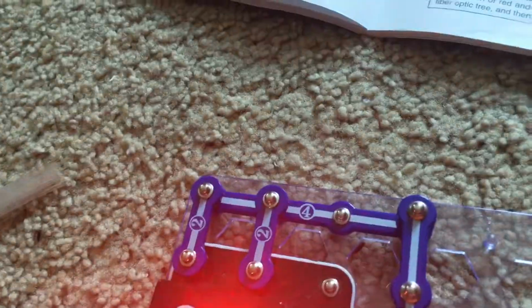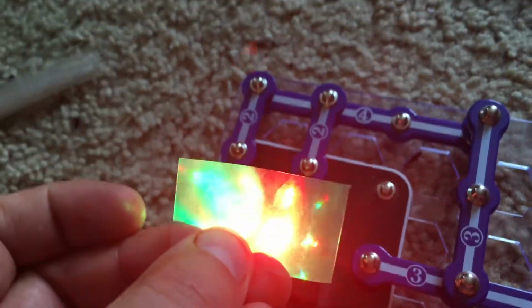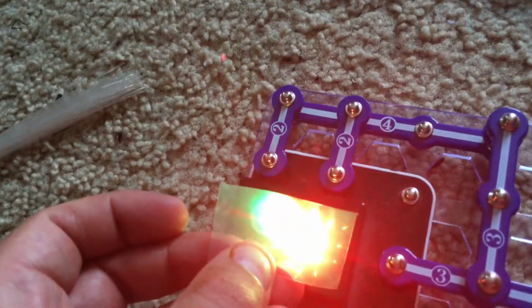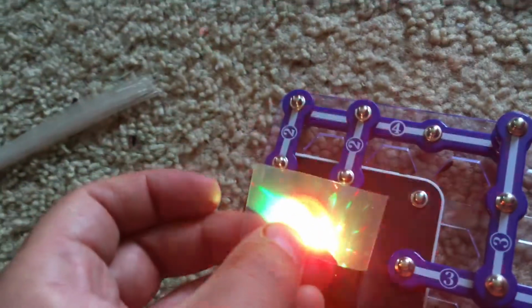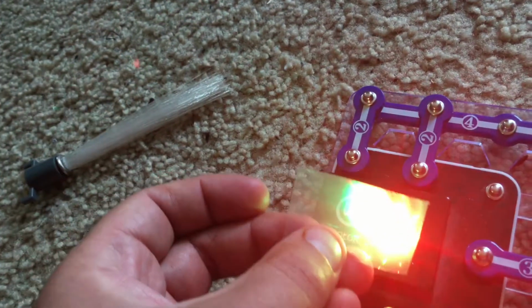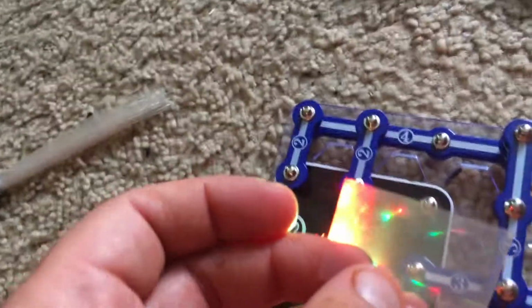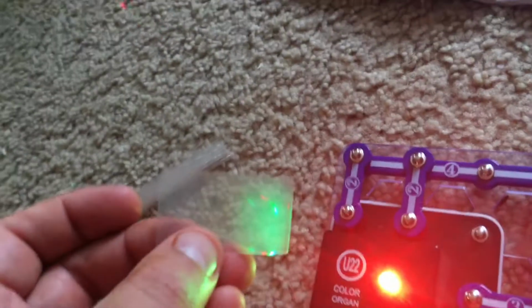Let's view this through the prismatic film now. Now the LED may look red to the camera, but it's really yellow. Look at those particles. It's much easier, both to the camera and your eyes, to notice the colors that make yellow. Zoom in and out a little bit. And the light seems to project very far as well.